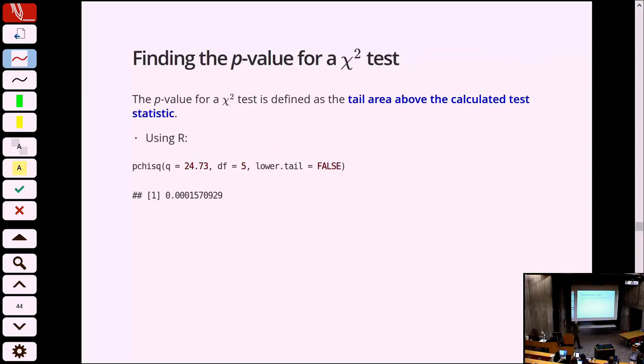Put this together, use R, say, my test statistic is 24.73. My degrees of freedom is 5, and I would like an upper tail, by which I'm saying don't do the lower tail. Save the step of doing 1 minus, just put it into the function call. My p-value comes back, and it is 0.00015709. Is that a small p-value? Yes, it's a very small p-value. I trust everyone's got their head around that idea by now. We've been trying to keep using that idea so much that you have no choice but to learn it. But this p-value is small, which means this value is way out in the tail, which means this is an extreme value under the null, which means this is not a good fit.